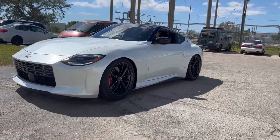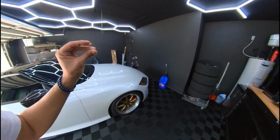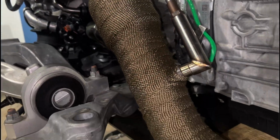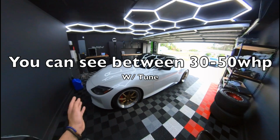The second best for your bang buck mod you should do is get downpipes, and not just any downpipes. Don't get lower downpipes. Get full downpipes. Now, with the full downpipes, what that does, it allows a lot more air to flow out of your engine. Your engine's a pump, so you want to get air in and out.